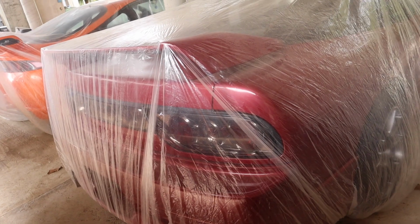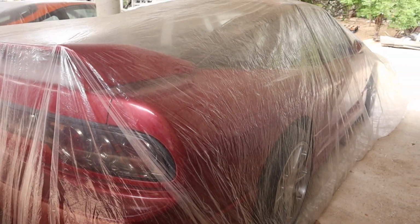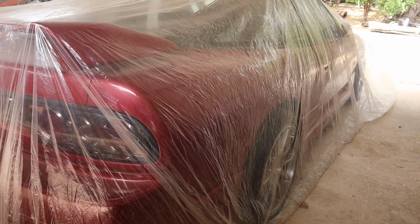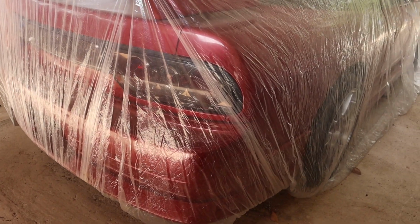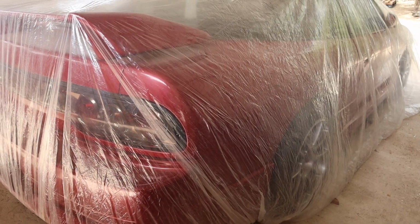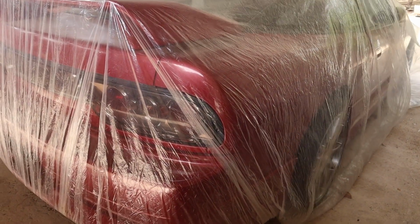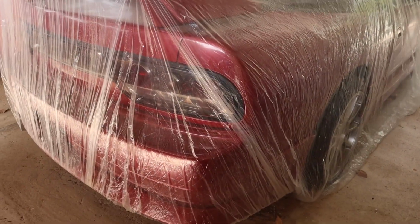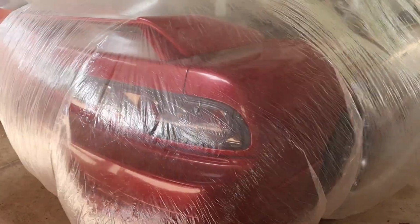So guys, switching over to the S13, the only thing that's keeping us from driving this car is the brakes. You already know that I don't have brakes on this car, but I have a whole R33 brake set to have installed on this car, but we haven't had the time yet to do it. But we'll work on it for sure very soon so we can have this thing on the road. So guys, that was a quick update on the cars, just to let you know what's going on with the cars.